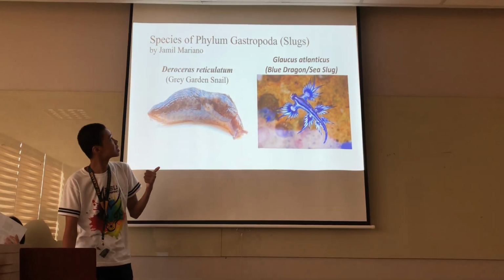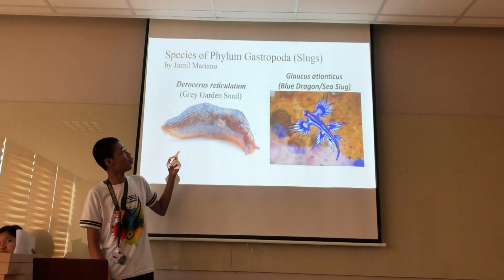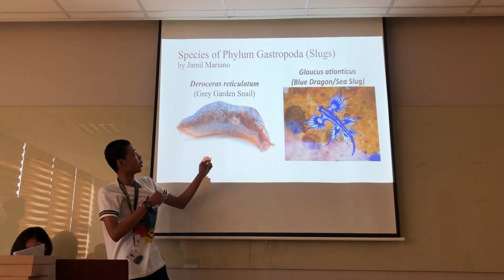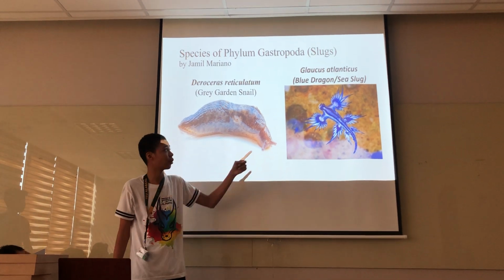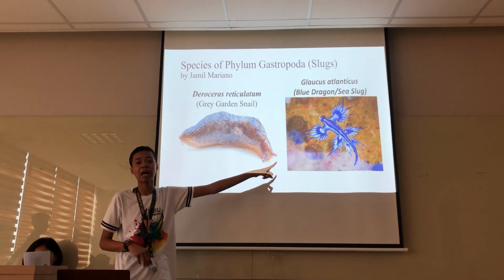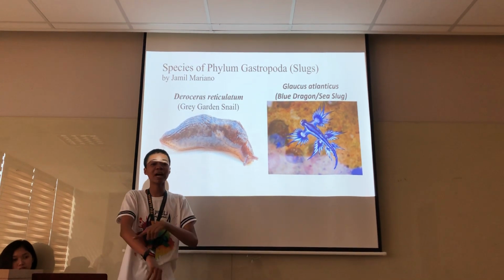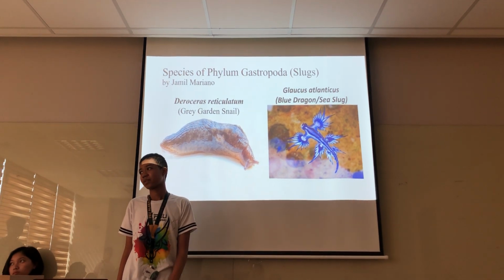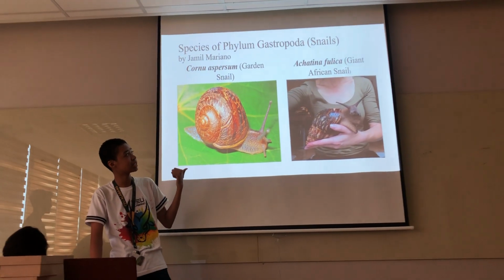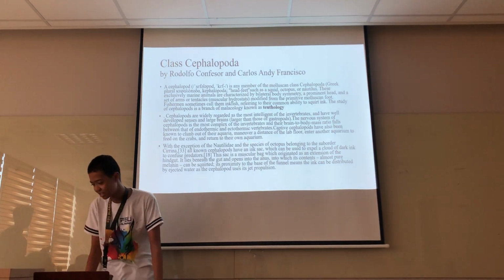So ito naman po yung slugs. So dalawa po yung examples nito. Isa pong terrestrial at saka po isang marine. Yung terrestrial po is the Deroceras reticulatum or the gray garden slug, one of the most common slugs po, and the Glaucus atlanticus or the blue sea slug. So ito po yung type ng slug na pagka kumain siya ng jellyfish, yung nematocytes na to-transfer sa slime niya. So yun, next. So snails, Cornu aspersum or garden snail, and Achatina fulica or the giant African snail. So yan, giant siya.